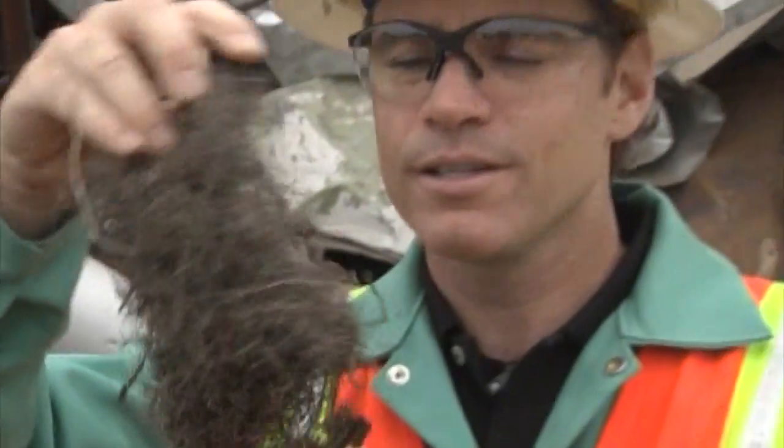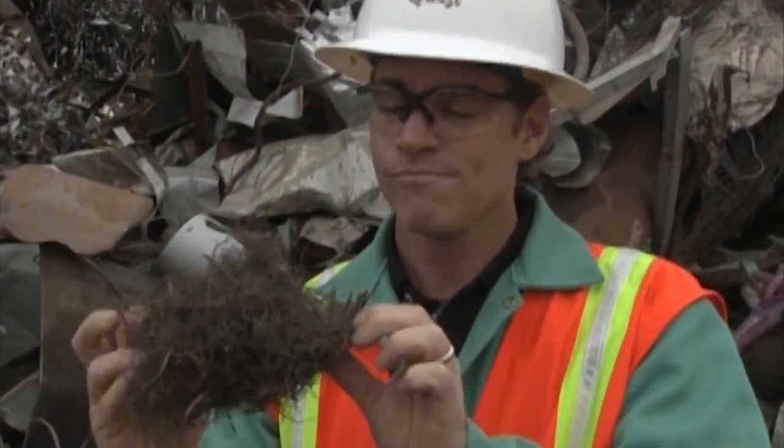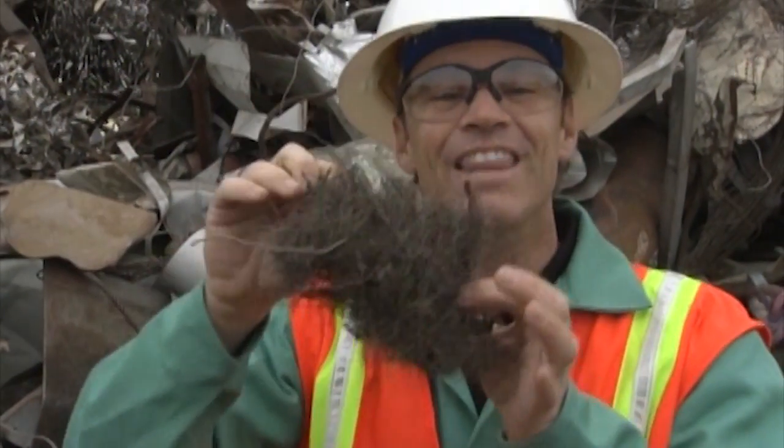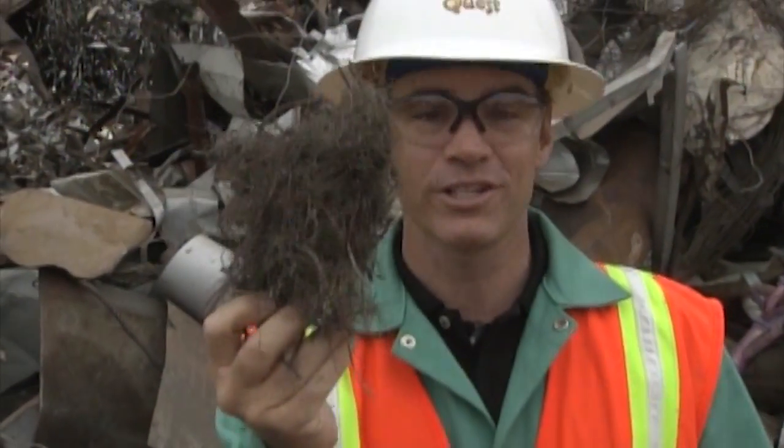Can you guess what this is? Any guesses? I'll give you a hint. You ride on four of these when you're in a car. That's right, this is the steel belt inside the tire, the thing that binds and holds the tire together. And it is recyclable.